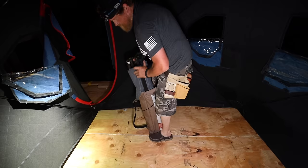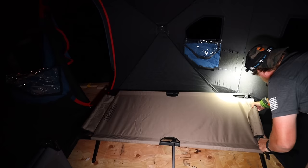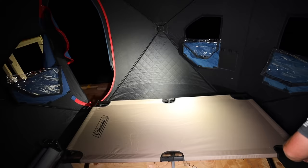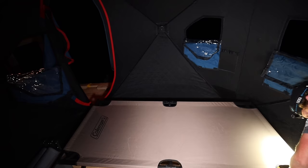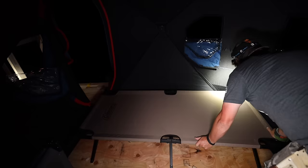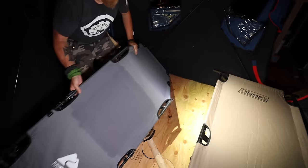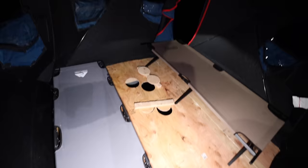All right, you wanna toss me in the cots and I'll set those up. Man, I hate putting cots together. This is why a hammock is so much better. Come on, you miserable curse! There. Alright, home sweet home.